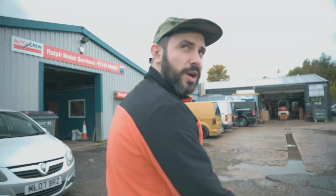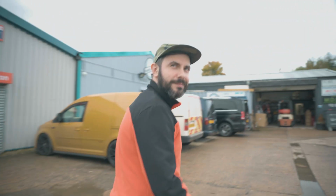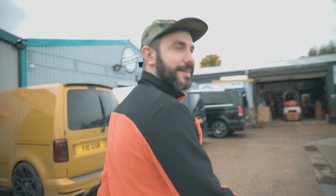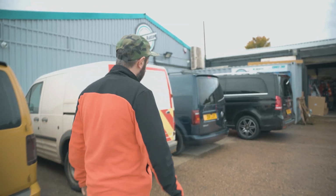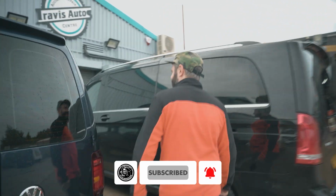There's another Caddy that's joined the crew. This is Franz. You know, I had the McLaren? Oh, yeah. He's now got a Caddy with a TFSI in it. It's pretty sick, to be fair.